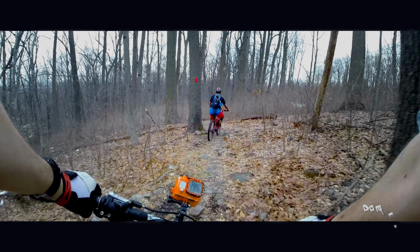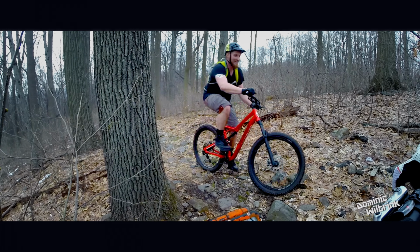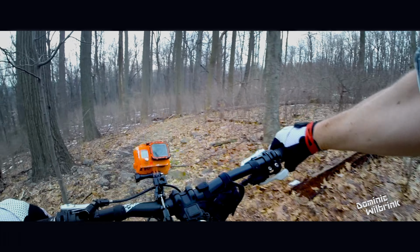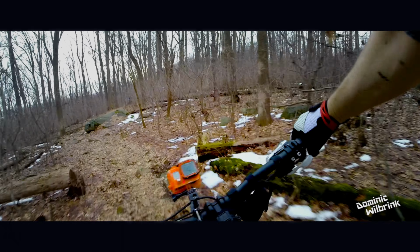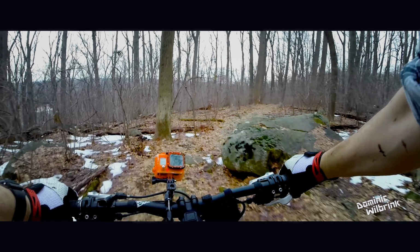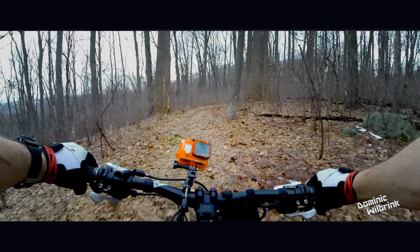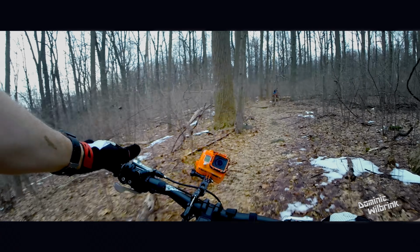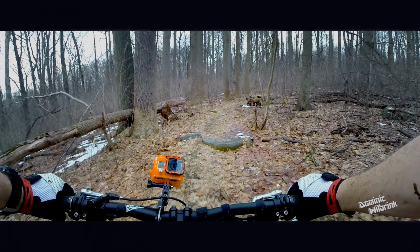Climber, keep the momentum going. Sorry about that. Hey, no worries. Have a good one. A little bit of snow, slush. Whoa, that's a big rock to jump. Oh, that's not bad at all. I remember that now. Every time I ride here, I come up on that like, holy crap. Then you get to the other side and the thing is totally rideable.